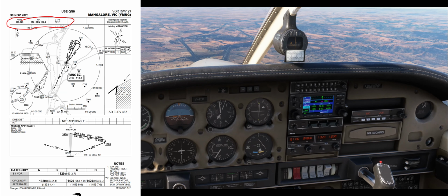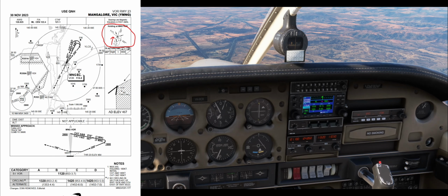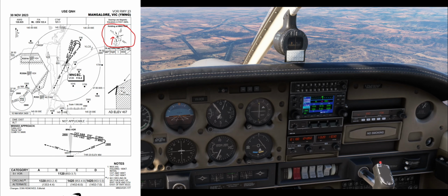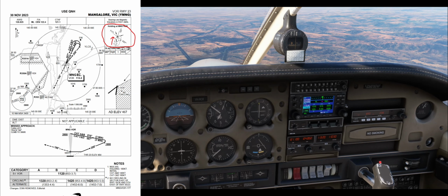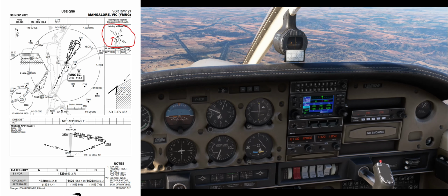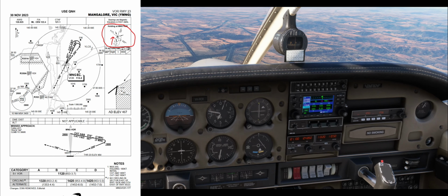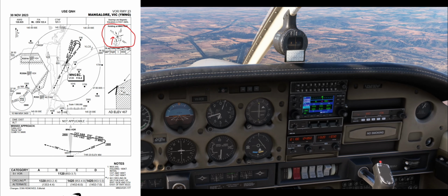We will be conducting a hold today. There will be right-hand turns, inbound track of 007, outbound track of 187, right-hand turns, 1 minute timing, and 3,900 is our minimum altitude. We'll be conducting it at around about 4,200. Today we'll be doing a direct entry into the hold.